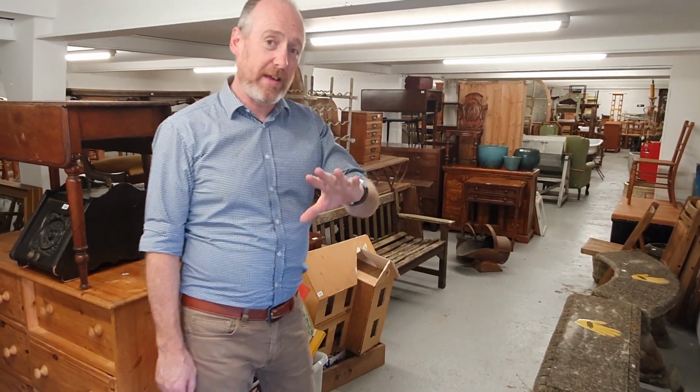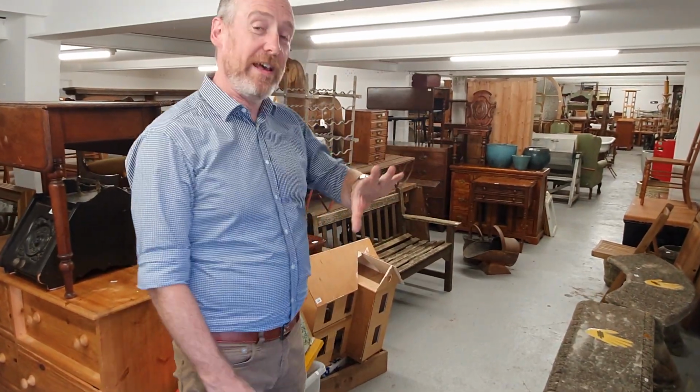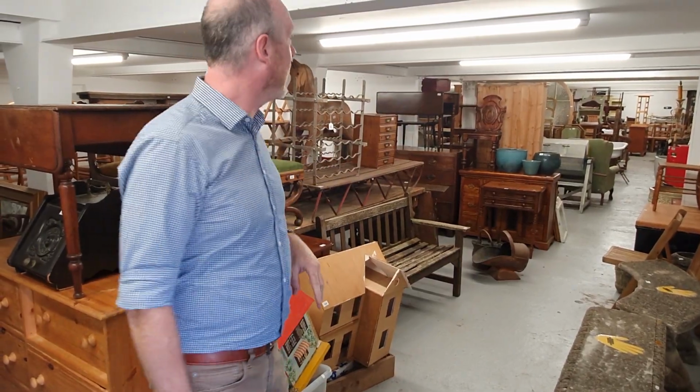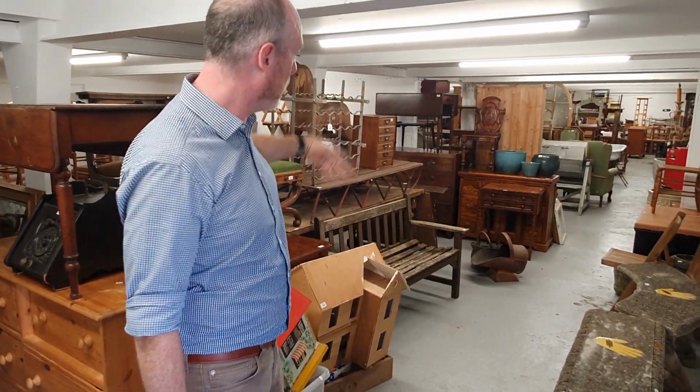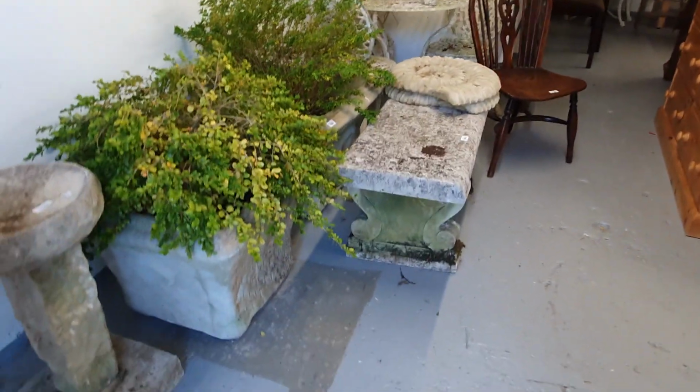So this is the basement area, and if you ever came down into the basement before the lockdown, it was like a dungeon. It was dark and miserable, and now it's all been decorated and the floor's been painted, and it's just a lot lighter and easier to see what's here. Haven't looked around in here yet, but we'll have a quick explore with you.